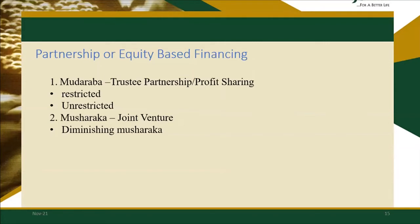Mudaraba is a trustee partnership, which is based on profit sharing. So basically what it's saying is that you go into partnership, and there's the Rabbul Mal, that's the owner of the capital, and then the Mudarib, the entrepreneur. So the bank or the financial institution, or one partner, will provide funds to the other partner. In some of our dealings we do some of these partnership-based or equity-based contracts, only that it comes under this framework. And then we have 2 types.